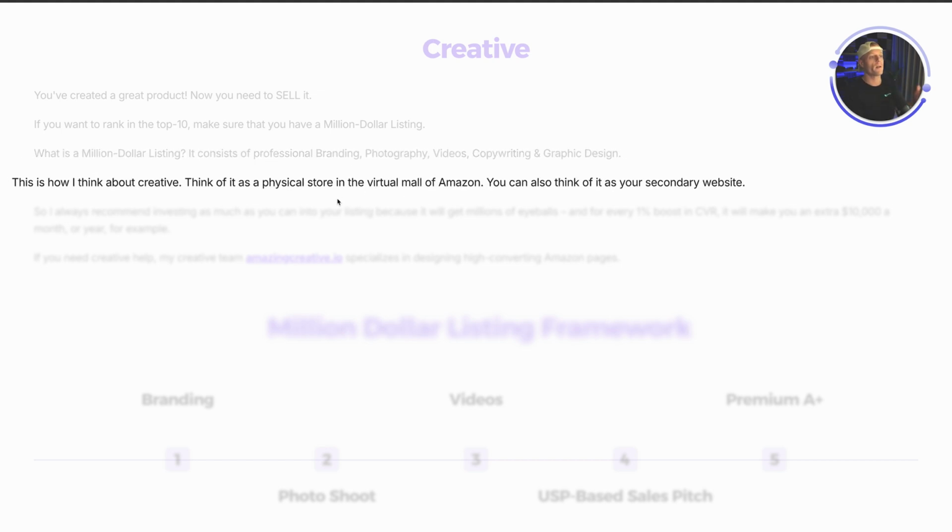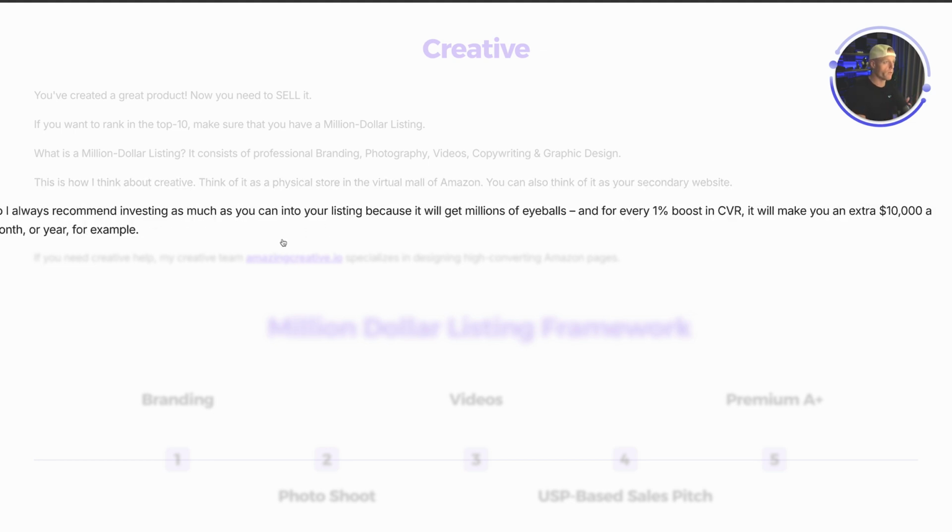This is how I think about creative. Think of it as an actual physical store in the virtual mall of Amazon. You can also think of your Amazon as your secondary website. So I always recommend to brands investing as much as you can in your Amazon listing because it will get millions of eyeballs. Millions of people are going to see it, literally. And for every 1% boost in conversion rate, it's going to make you an extra $10,000 a year.